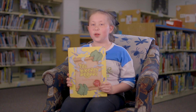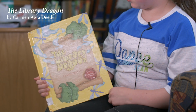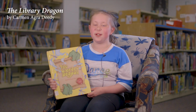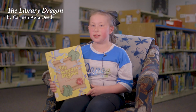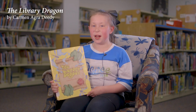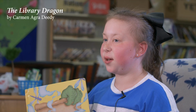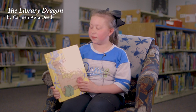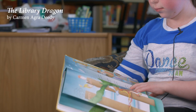My name's Riley, and the book I read is The Library Dragon. This book is about a librarian who's a dragon and she's a little crazy about the library. She doesn't let any of the kids touch the books. I like this one part, she made all the kids go through this security thing before they went into the library. There's very good pictures in this.